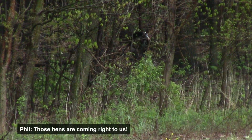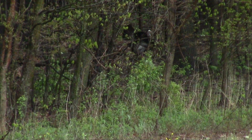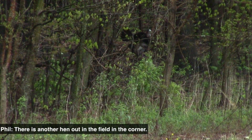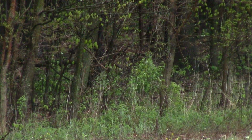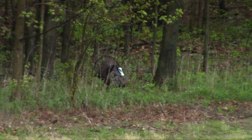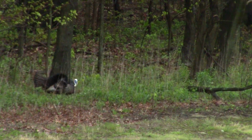All those hens are coming right to us. There's another hen out in the field in the corner. Who is here? He looks awesome.